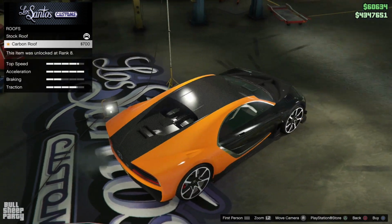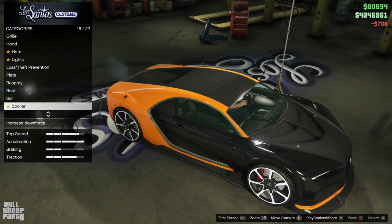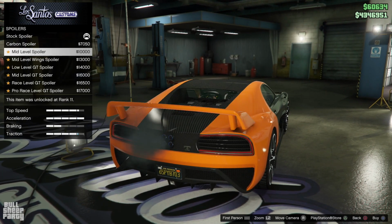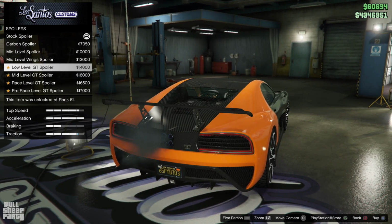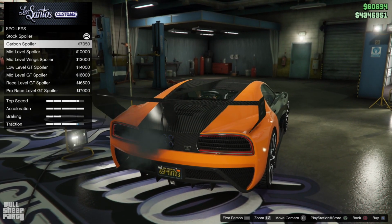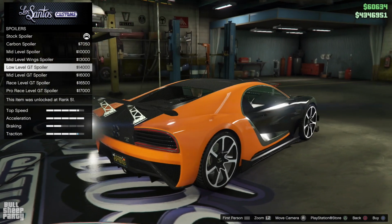And as far as the roof's concerned, more carbon, more better. And since we didn't go to Benny's, I really can't criticize the car for not having a lot of customization options.